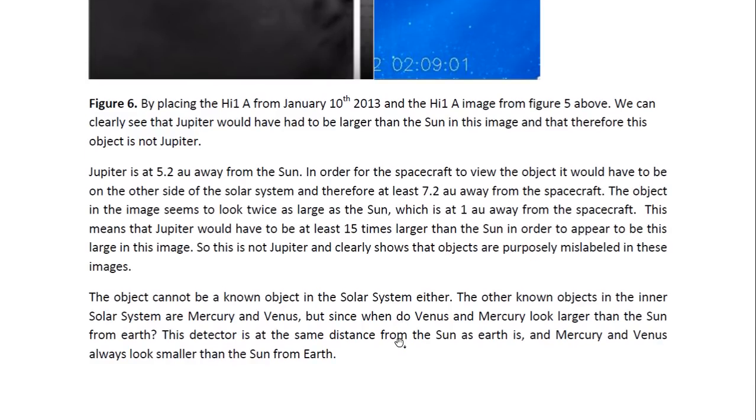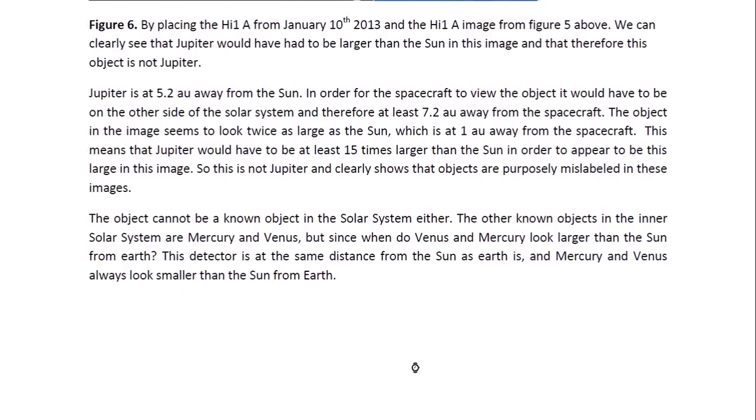The object cannot be a known object in the solar system either. The other known objects in the inner solar system are Mercury and Venus, but since when do Venus and Mercury look larger than the sun from Earth? The detector is at the same distance from the sun as Earth is, and Mercury and Venus always look smaller than the sun from Earth.